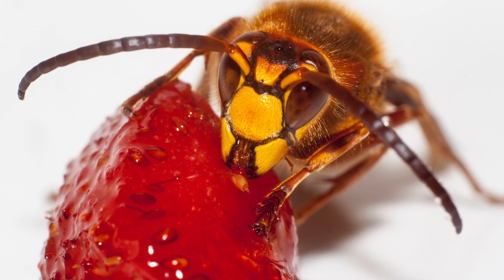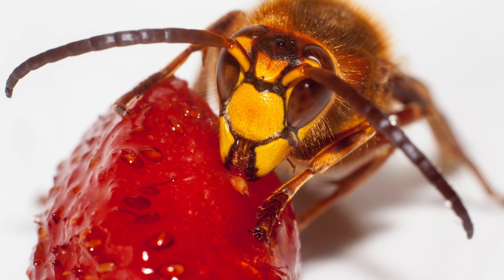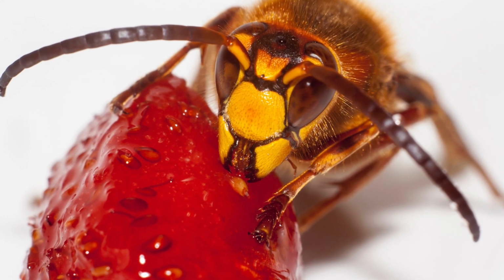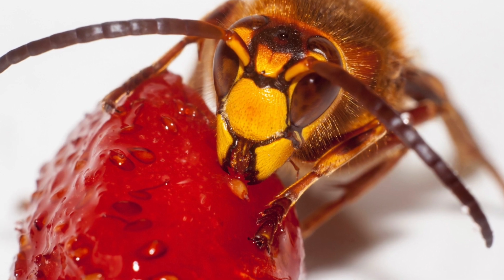Two ideas for living in harmony with these little hunters is number one, know that they do love fruit and meat, so don't plan to eat that outside if you're near their nest. And number two, stay about 6 to 10 feet away from their nest because they can get very territorial.